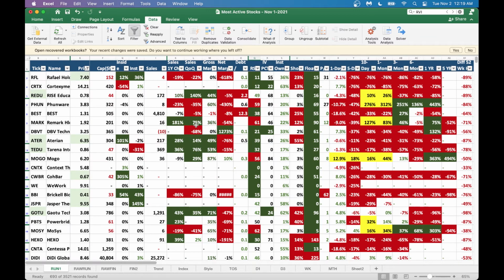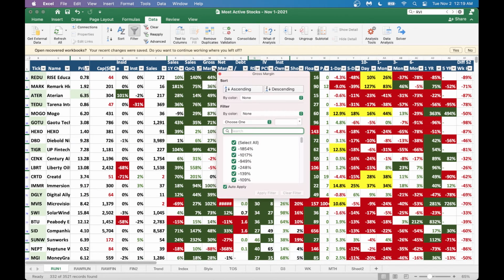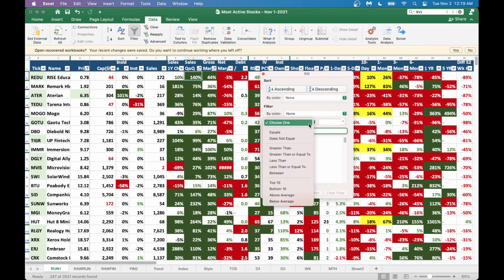All right, so we got that settled here. And then what we'll see is we'll try to go after some nice candidates here. Let's say we want positive sales growth here. And we also want a gross margin greater than 10%. So we want to have some nicer candidates here. There we go. So now we are getting some nice candidates. As you look through here, we got a stock price which is very low here. REDU, 78 cents stock. Nice sales growth, nice gross margin. Stock has been, as you can see here, trying to improve here. Let's also say RSI less than 51 here. So you get beaten down stocks you can buy right now.